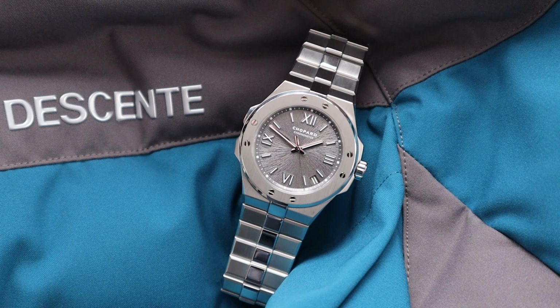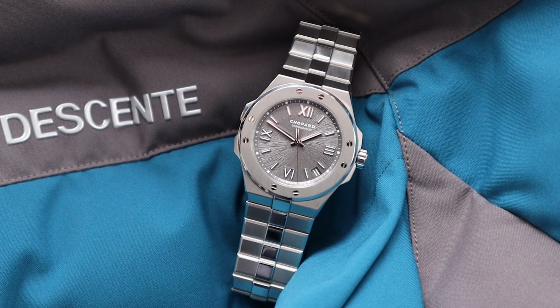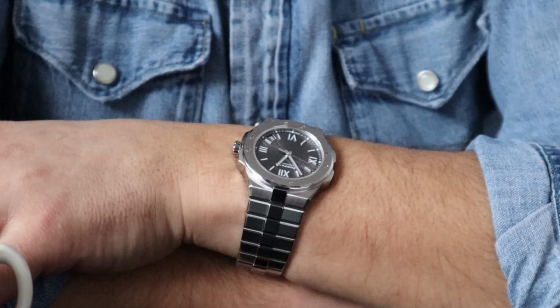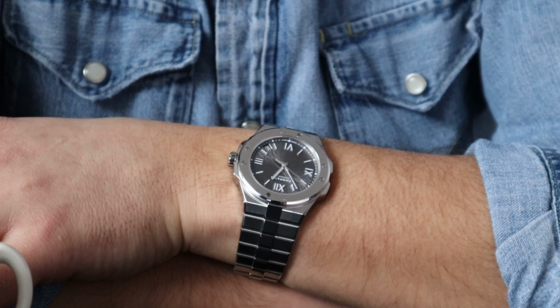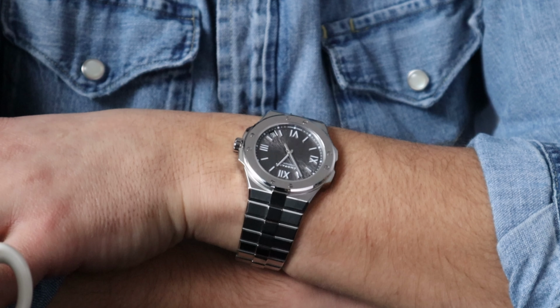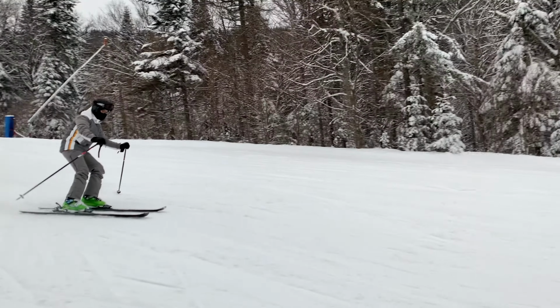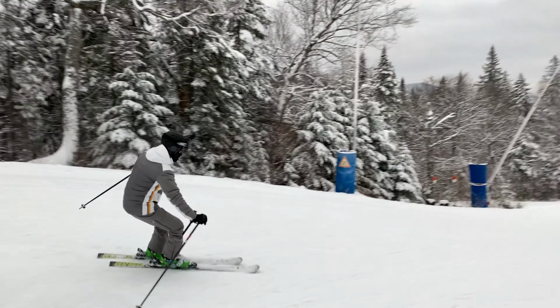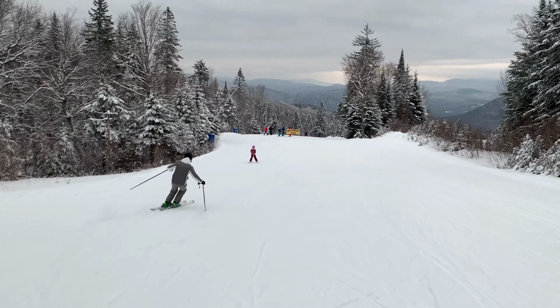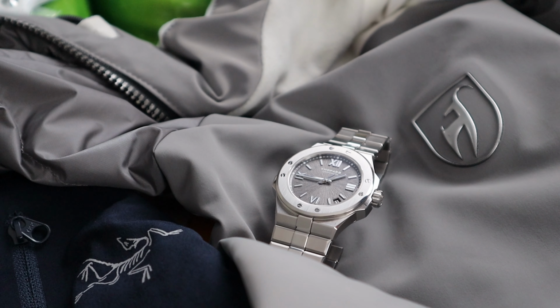This is a watch that I would never consider based on pictures or videos I've seen, but on the wrist it's a completely different story for me. Since this is the Alpine Eagle model, and as the name suggests, it belongs to mountain scenery and alpine activities. No, I did not take this watch skiing, but I can easily imagine it as my companion on the slopes, if you don't mind risking damage to this very expensive piece of machinery, of course.